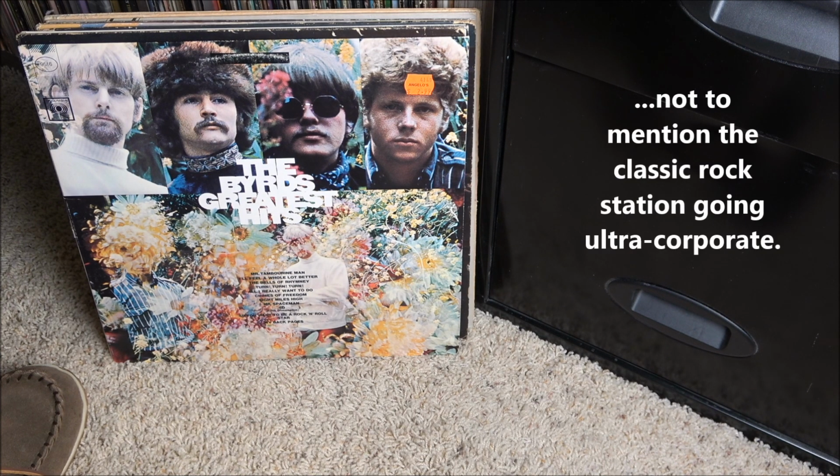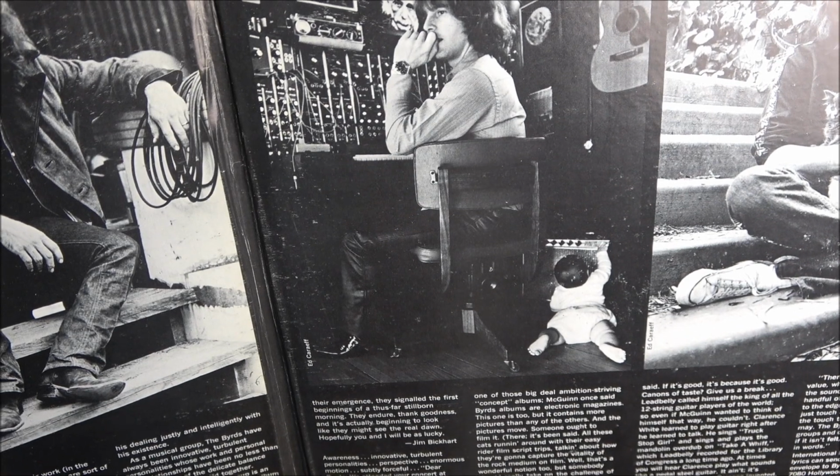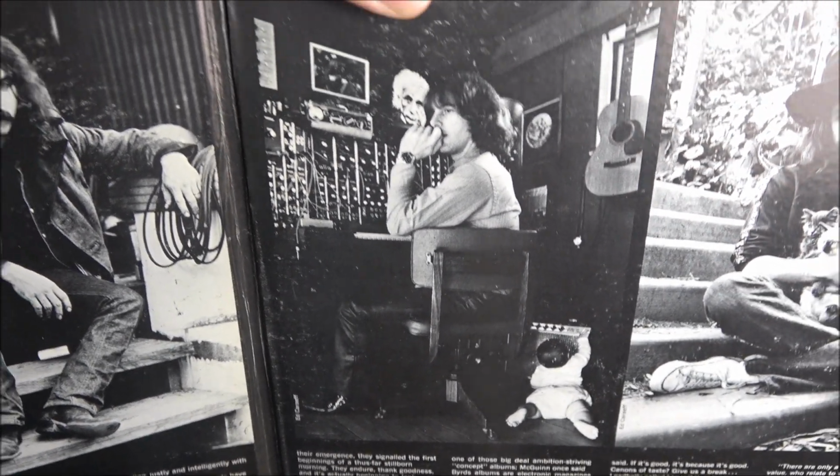Okay, here's the Moog picture. I got my albums mixed up. So there's McGuinn, and I'm not sure if that's his kid or not, but playing with a little amplifier down there.